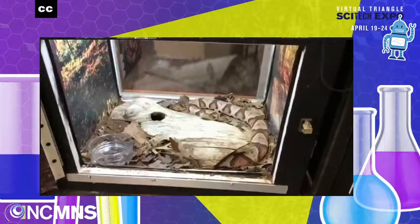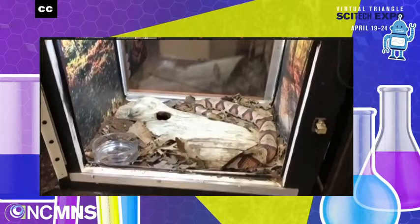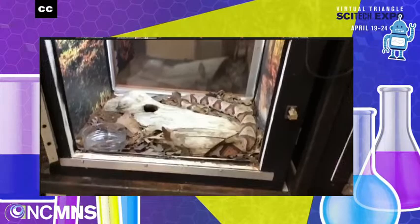And this is our snake on display. So this particular snake can be visited by the public. We're showing the back of the display right now. Excellent. Thank you.